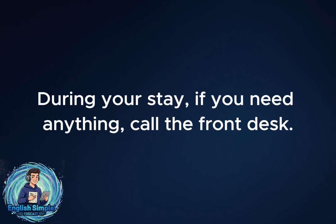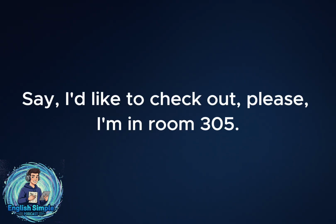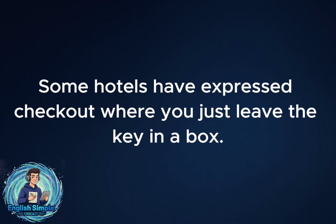During your stay, if you need anything, call the front desk. Say, "Hi, I'm in room 305. Can I get some extra towels, please?" They're there to help. When it's time to leave, go to the front desk. Say, "I'd like to check out, please. I'm in room 305." They'll print your bill. Check the bill to make sure it's correct. If everything looks good, pay and return your key. Some hotels have express checkout, where you just leave the key in a box.